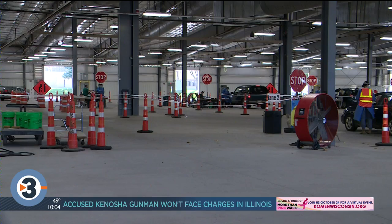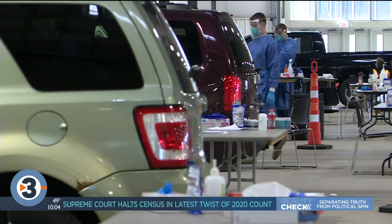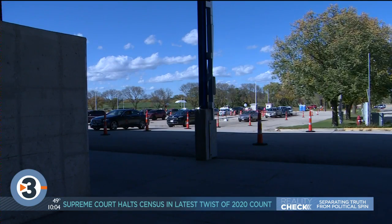Well, testing here at the Alliant Energy Center is meant to be convenient for anyone, but to keep it convenient, Public Health Madison and Dane County is asking that you choose the right time, place, and reason to get tested. A lot of people do think the Alliant Energy Center is their first place to get a test. That's why it can get so busy. And when there's a problem, it's obvious.